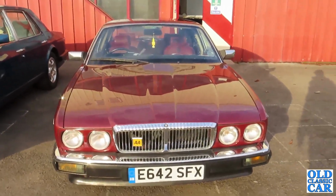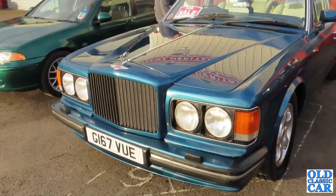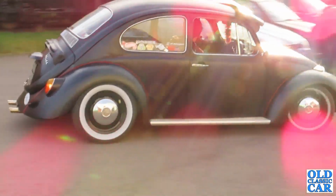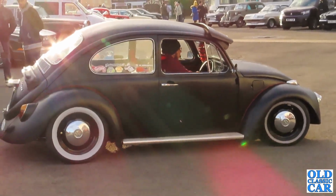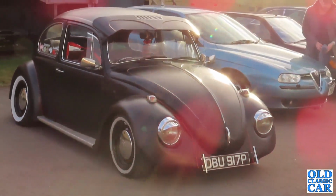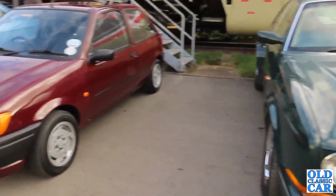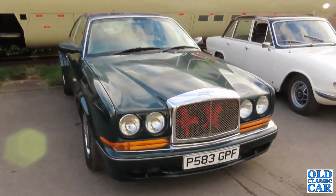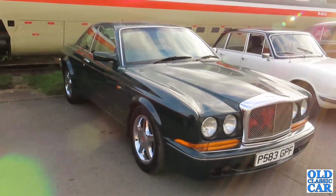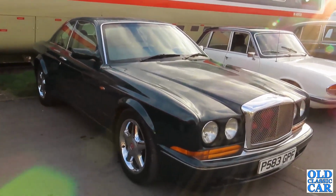But which would you have if you wanted a comfy car? The XJ40 Daimler or the Turbo R? Decisions. Can't help thinking that Bentleys of this era are much more appealing than what they're currently making. It's all gone a bit too footballer, I think, but this era, sort of 1990s, I think they really had it all pretty much covered.